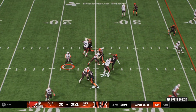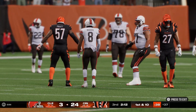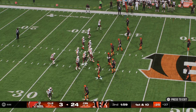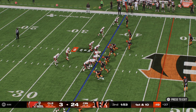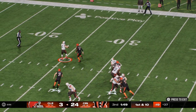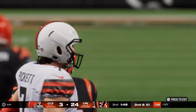Getting downfield, get what you can with your legs, then most importantly, protect yourself. Get down and don't take any extra contact. Markers reset, ball at the 37. Now Pickett. He just throws this one away.